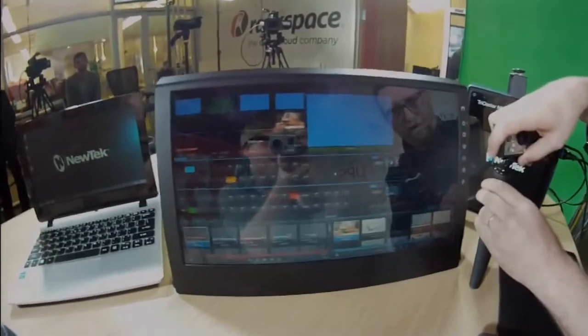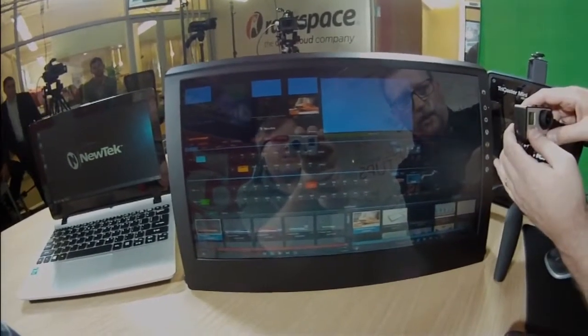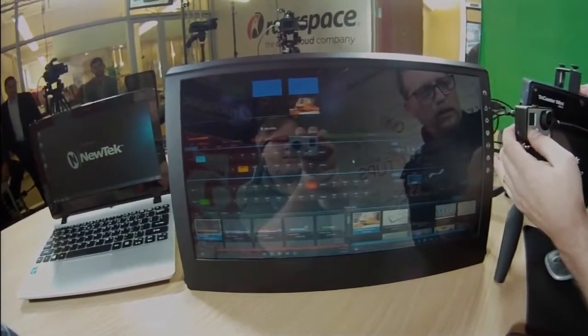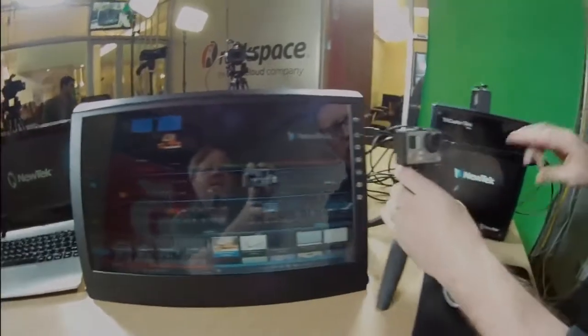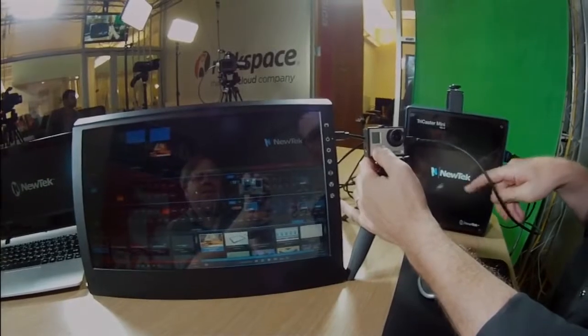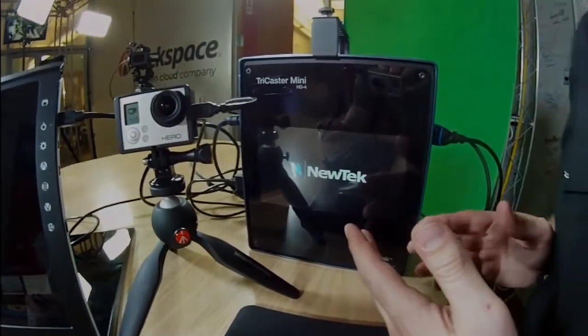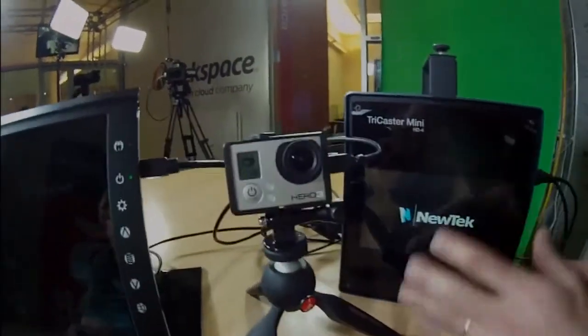So what are we seeing here? Okay, so this is the interface of the TriCaster Mini. And you'll see that one of the things that makes this system very unique is that we actually have a monitor on the side of the case. So if you look here, let me put this cord behind it. So you'll see that we have the program monitor now on the case, so we can actually see what's going out live.